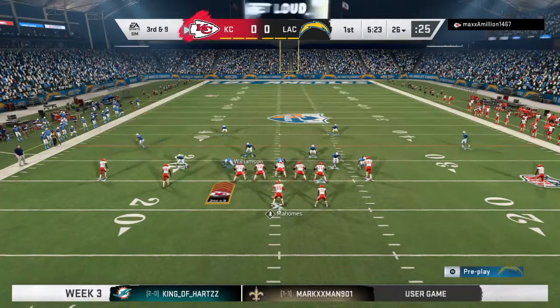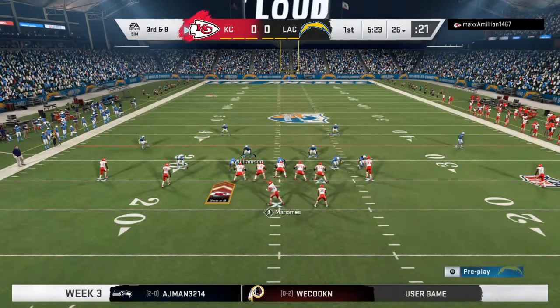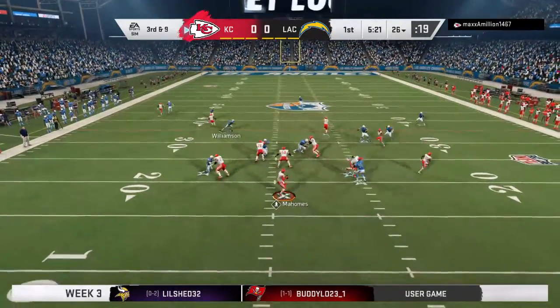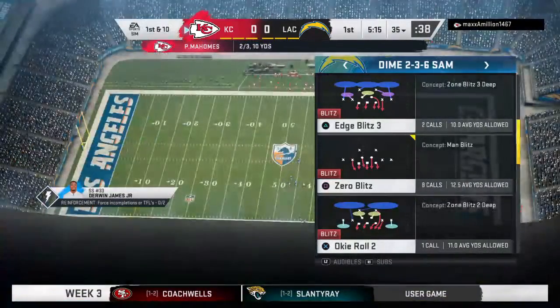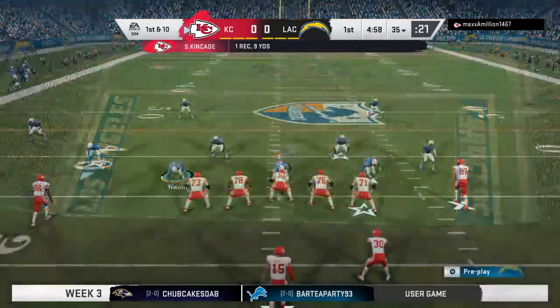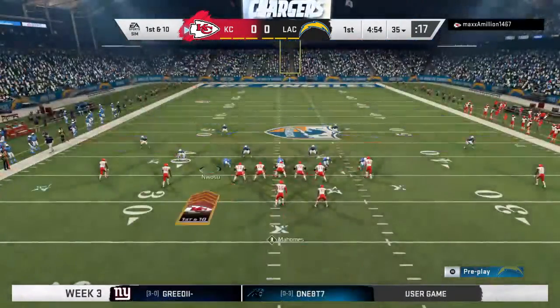Shotgun snap to Mahomes. And this time he's got the hook up. It's complete. That gain of 9 buys them a new set of downs. Ball up to the 35 now as they come up on 1st and 10.